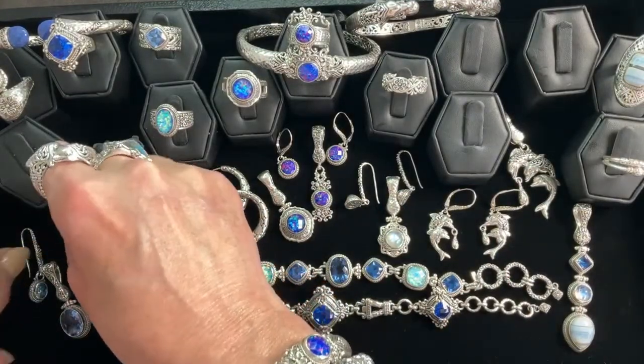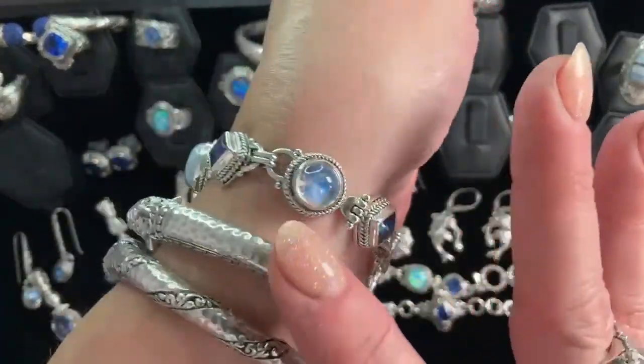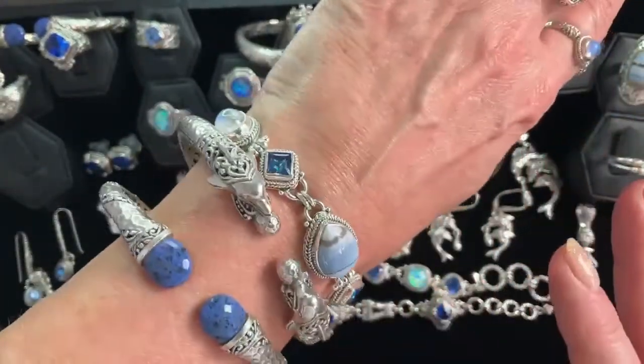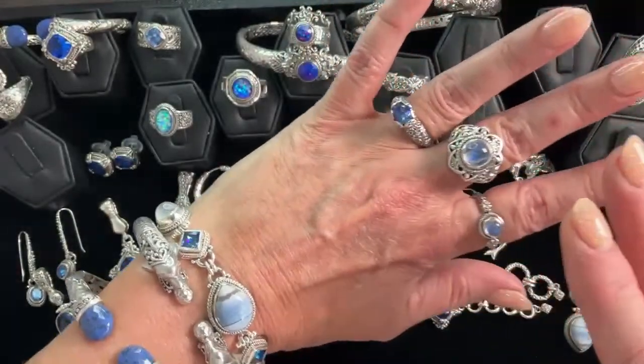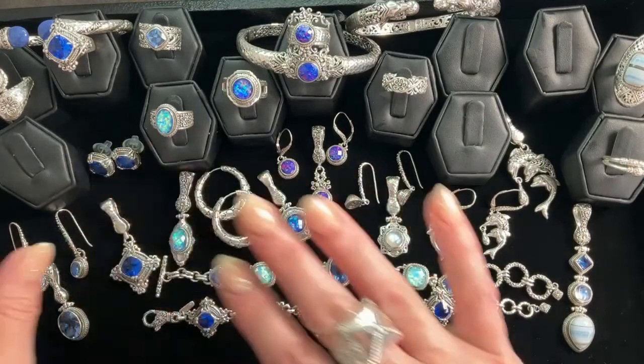If you have blue topazes, really this bracelet, blue topaz would be just so beautiful with it. I put rainbow moonstone. I do a lot of blue topaz with rainbow moonstone a lot of times too. So this is what's going to match back with that.